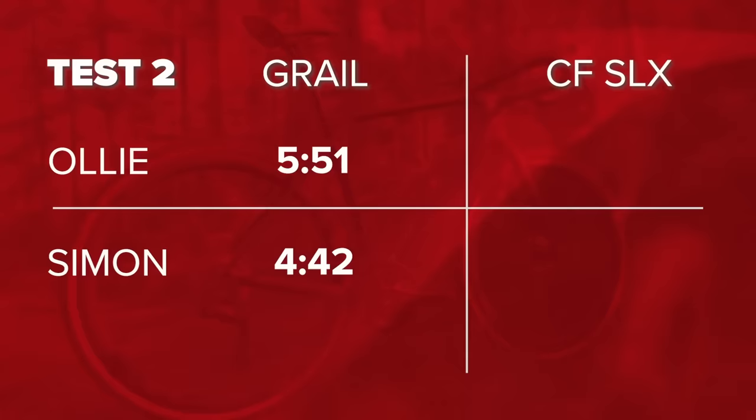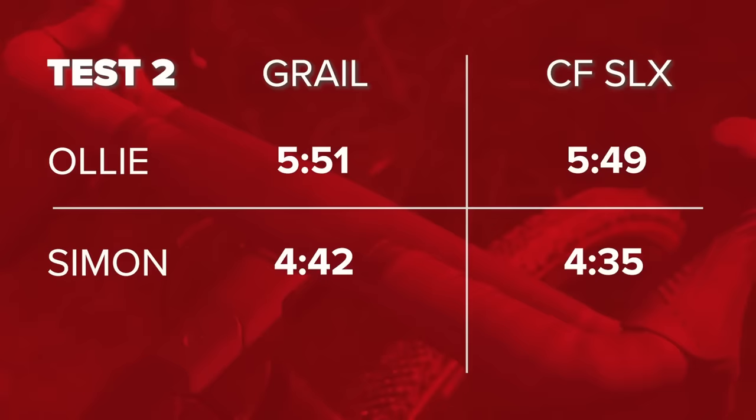On our technical loop, the results were as follows. On the aluminium grail with mechanical shifting, Si completed it in 4 minutes 42 seconds. And I was a bit slower than that, with 5 minutes and 51 seconds. And switching onto the carbon grail with electronic shifting, Si went quicker, 4 minutes 35 seconds. Whereas I was only marginally faster, 5 minutes 49 seconds.